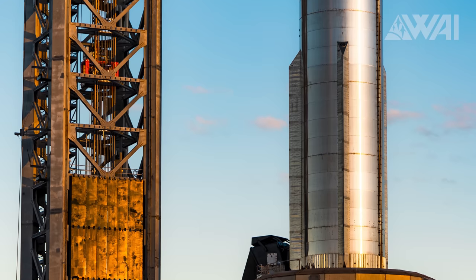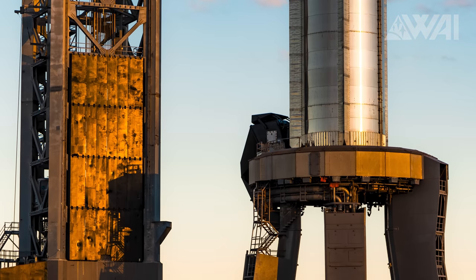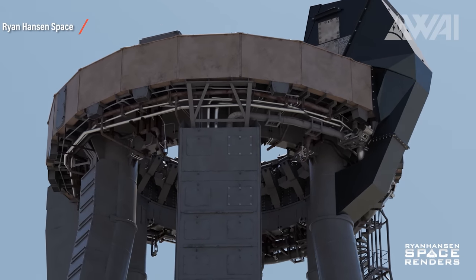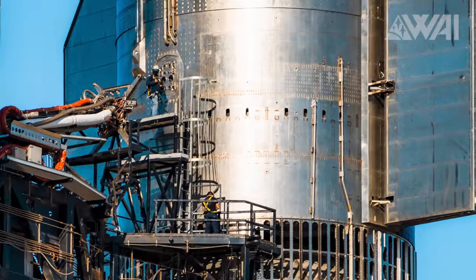On the other hand, some of you, our eagle-eyed viewers, might have noticed an increasing difficulty in aligning the ship QD arm over time. But why is that the case? There is a possibility that with all that mass on top, the ground beneath the orbital launch mount is shifting, moving the location of the quick disconnect plate relative to the arm itself. That's pure speculation on our side, but who knows?